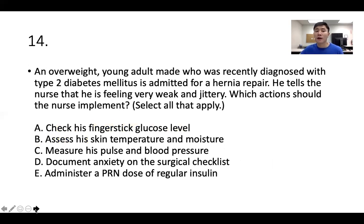Question number 14, an overweight young adult male who was recently diagnosed with type 2 diabetes mellitus is admitted for a hernia repair. He tells the nurse that he's feeling very weak and jittery. Which action should a nurse implement? Select or apply.